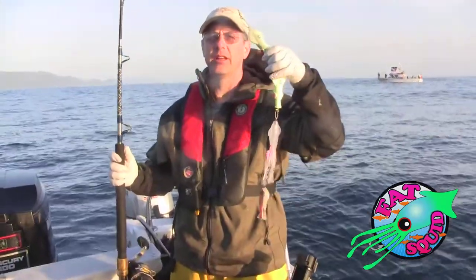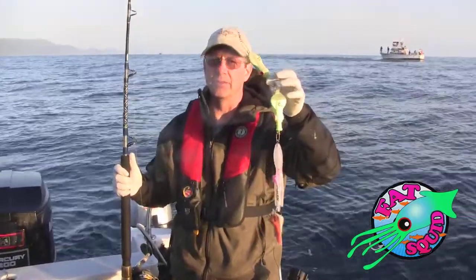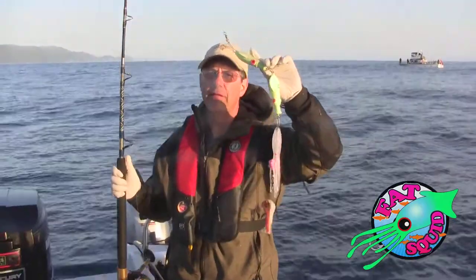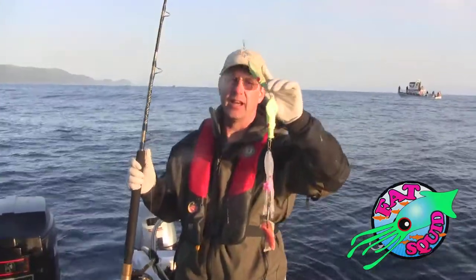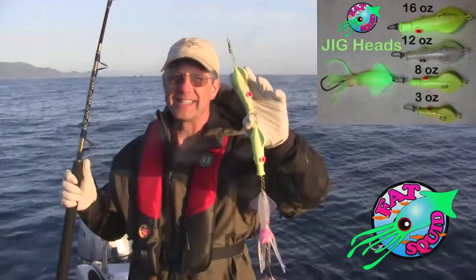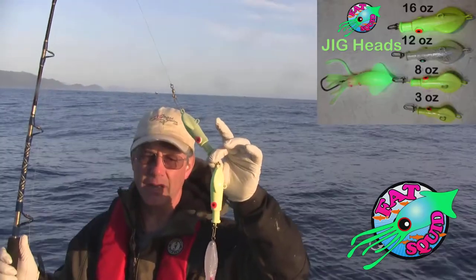I'm at Pillar Point, not far from Sekiu, and we're going to try something a little bit different. This worked for me last week, but slightly different. This is my fat head. It's a lead head that looks just like a squid. It's glow. It's 16 ounces. I put two of them together because the rest of the guys are using 32 ounces.